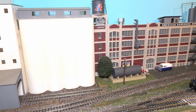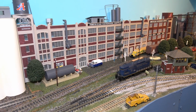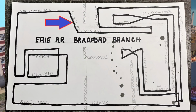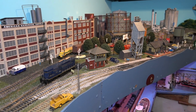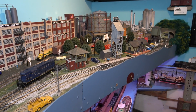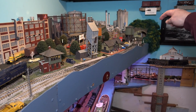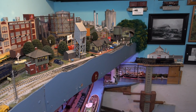Now you're coming into Clarington. There's almost no difference between Salamanca and Clarington. It's hard to tell where one stops and one starts. But the major thing here is it leaves the Erie Main and goes down the Bradford branch, through that tunnel over here. On the other side of the tunnel, you're going down the Bradford branch.